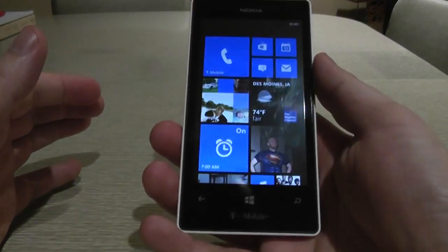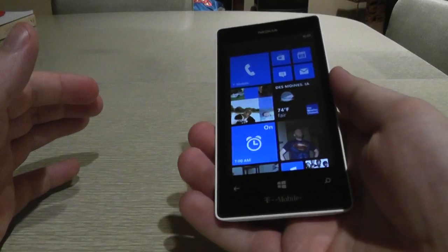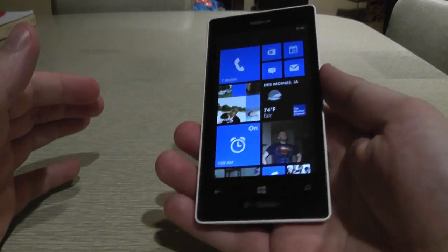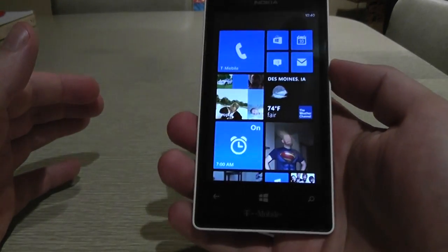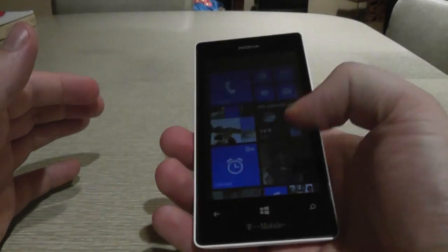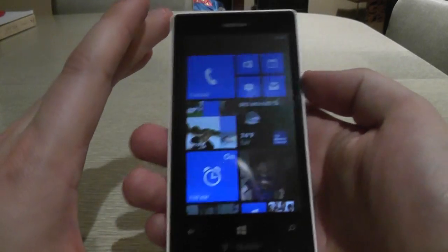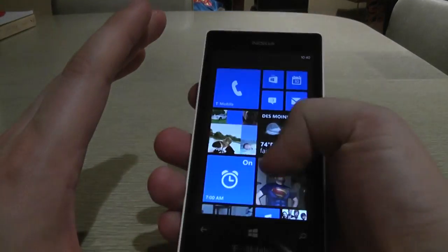Screen is pretty good. It's not amazingly bright. With no flash and a non-bright screen, if you want to use a flashlight app, it's not going to work out too great. Obviously, you can't use flash because there's none there. If you make the screen completely white, it's not so great. But for a $150 device, the screen is fine.